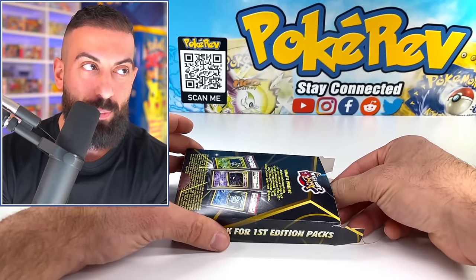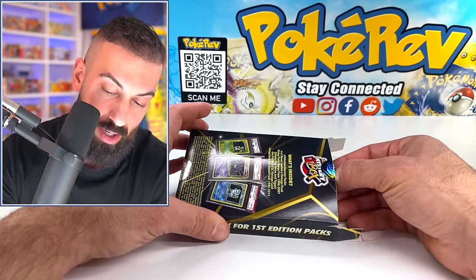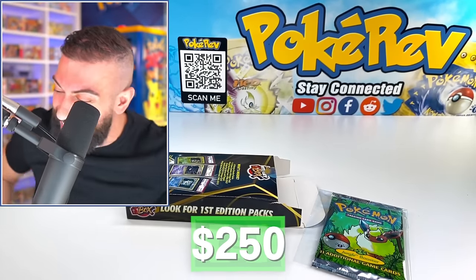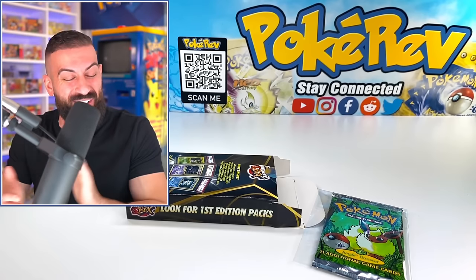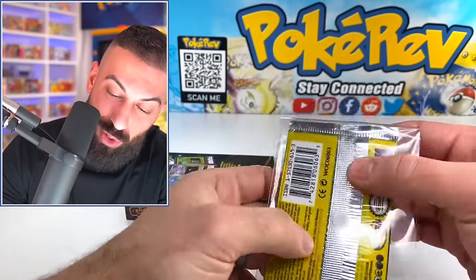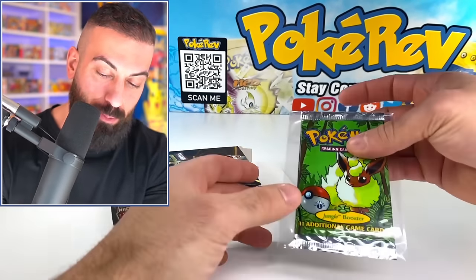All right, let's see if we get a vintage pack on our first one. It's a 1 in 5, so we got about a 20% shot here. Oh, my God! No, we did it on the first one! Come on! What? Let's go, baby! Oh my god, yes, and it's Wizards of the Coast. Oh my god, I can't believe we're already opening a Wizards of the Coast pack up right now.